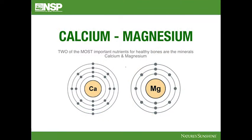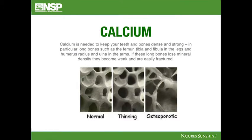So two of the absolutely essential nutrients for healthy bones within the body are calcium and magnesium. And calcium and magnesium really do work very synergistically to keep our bones strong and healthy. Calcium on its own, however, is probably the mineral that makes up the most density within bones, and so it's really important for the strength and integrity of your teeth as well as all other bones in your body. But in particular your long bones, such as the bones in your legs, like the femur, tibia and fibula, and of course the bones in your arms as well, the humerus, the radius and the ulna.